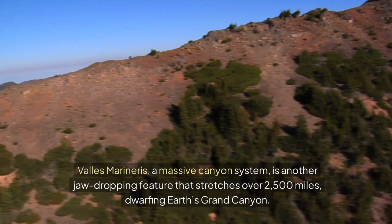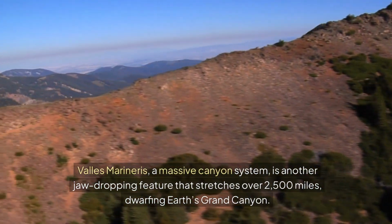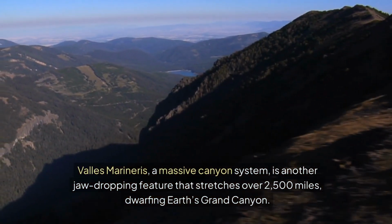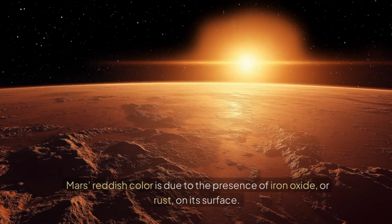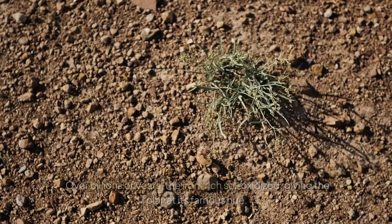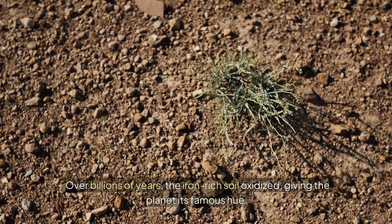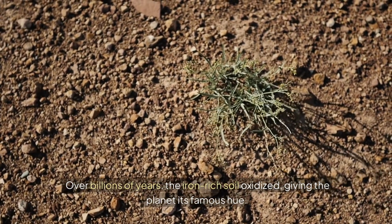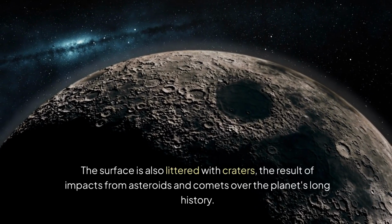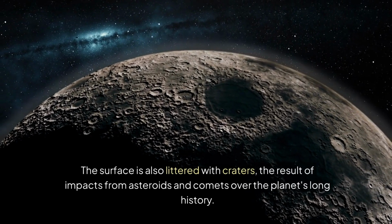Valles Marineris, a massive canyon system, is another jaw-dropping feature that stretches over 2,500 miles, dwarfing Earth's Grand Canyon. Mars's reddish color is due to the presence of iron oxide, or rust, on its surface. Over billions of years, the iron-rich soil oxidized, giving the planet its famous hue. The surface is also littered with craters, the result of impacts from asteroids and comets over the planet's long history.